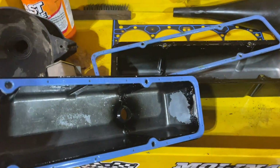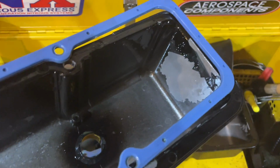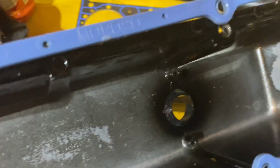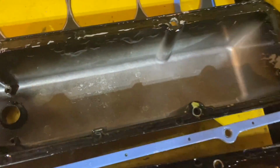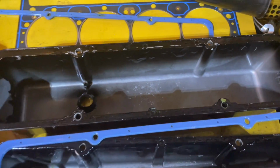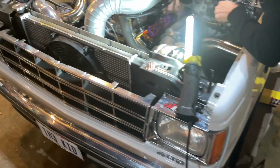So here's a little problem we got going on. Evidently the methanol is eating the powder coat off the inside of the valve covers. So that's not good. We have to run the one valve cover upside down to keep the breathers up in the front of the engine.